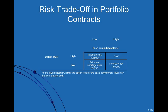And this is just a diagram that shows the various risks in these different portfolio contracts. If the option level is low and the base commitment level is low, then there's some shortage risk and some price risk, because more likely you may find yourself going to the spot market. But if the option level is high, but the base commitment level is low, then the supplier is taking most of the risk. If the option level is low, but the commitment level is high, then the buyer is taking a lot of the risk in terms of inventory.